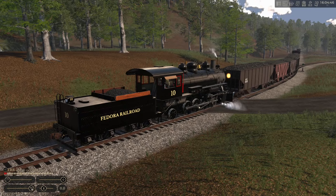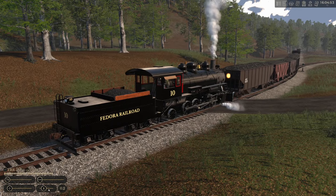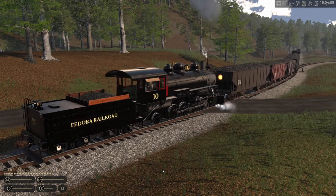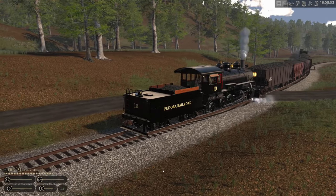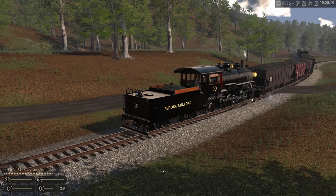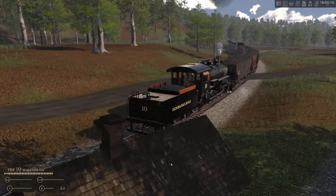All right, brakes are released. Let's try this again. Yeah, Mikey, it took a while because I dumped it into emergency. I shouldn't have gone that full of an application. So we basically dumped all the air in the train.